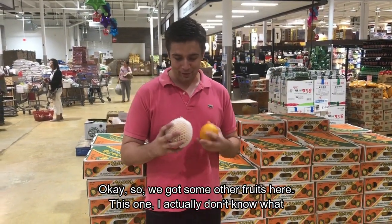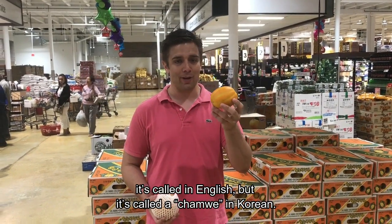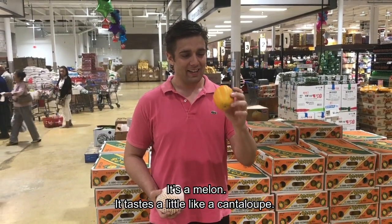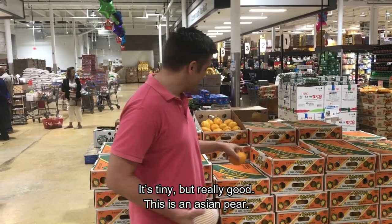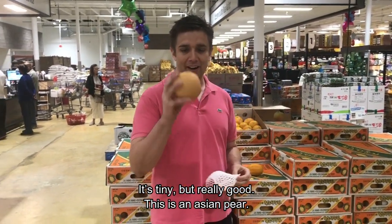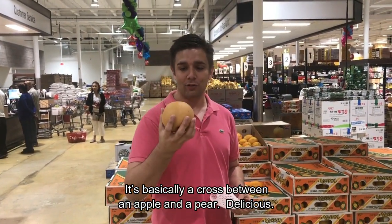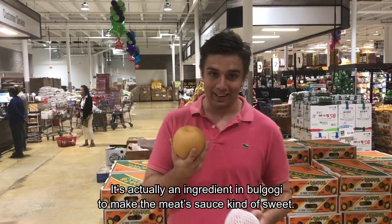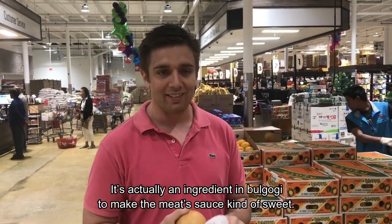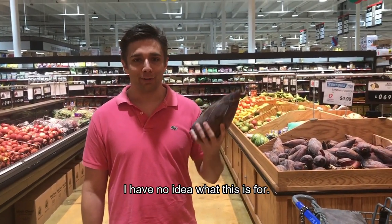Okay, so we got some other fruits here. This one I actually don't know what it's called in English, but it's called a champe in Korean. It's a melon, tastes a little bit like a cantaloupe. It's tiny, but really good. And this is an Asian pear, basically a cross between an apple and a pear. Delicious. You should check these out if you get them. Really good in salads. And actually an ingredient in bulgogi to make the meat sauce kind of sweet. Banana flour. I have no idea what it's for.